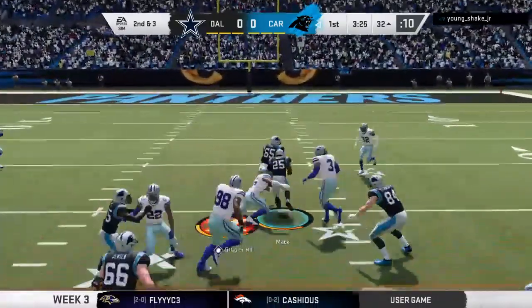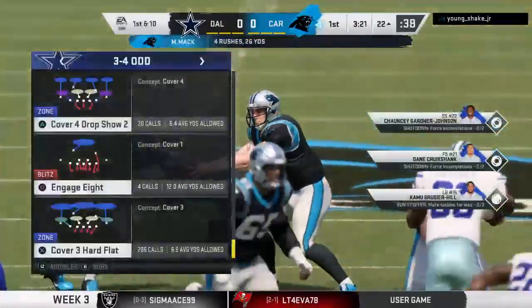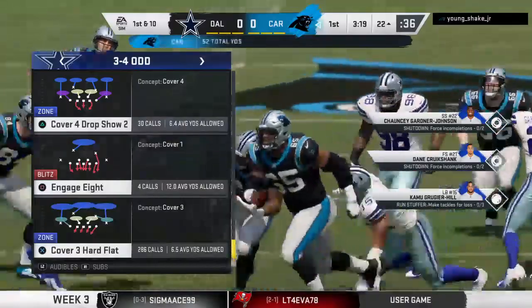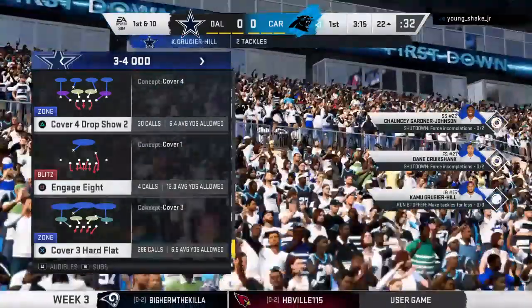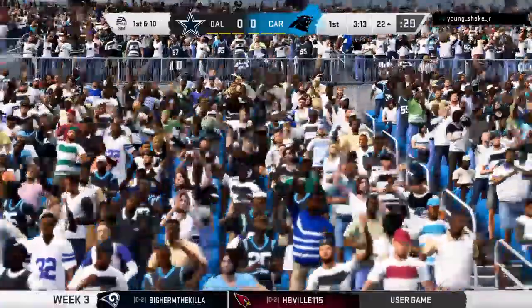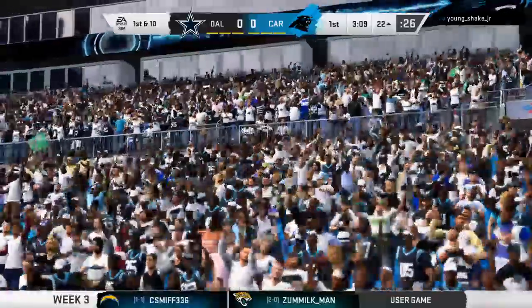On 2nd down, it's Mack. And brought down, but not before they're inside the 25. Give him 10 there, good enough for a Panther first down. And that's a run that'll energize an offensive line. They'll take that one all day long. Fundamental breakdown by the defense. You've got to be able to make plays on the edge.